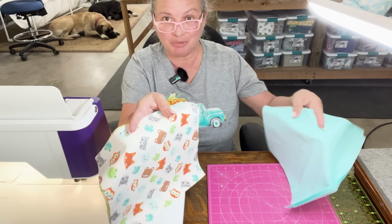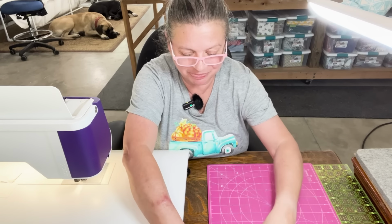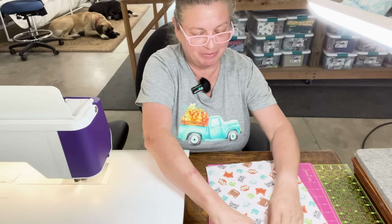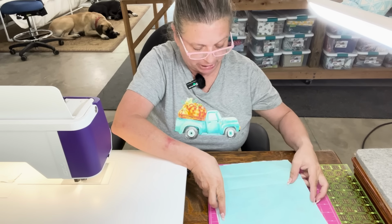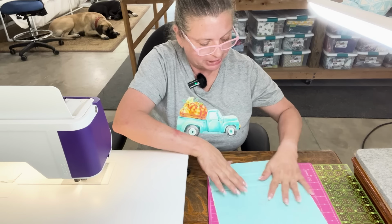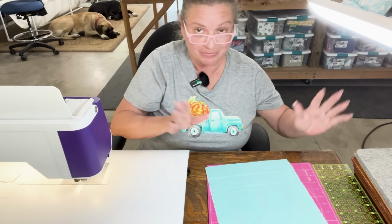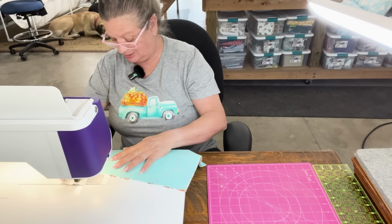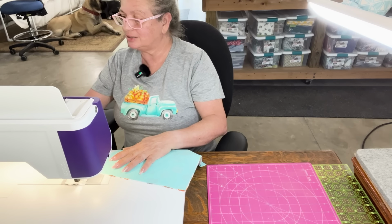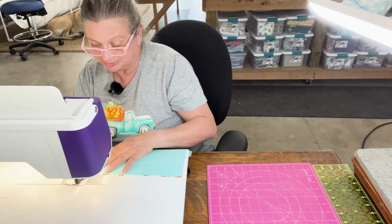So I've got 9 prints, 9 solids. I'm going to take them and pair them up. It doesn't look like there's a right or a wrong on my solid, so that doesn't matter. Okay, I've got that together. Now I'm just going to put it under the machine and start sewing.